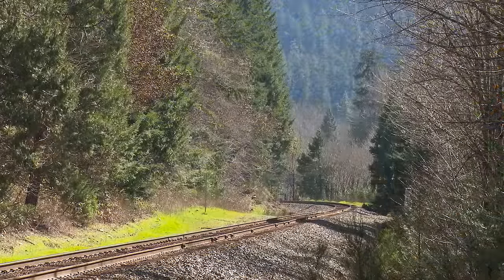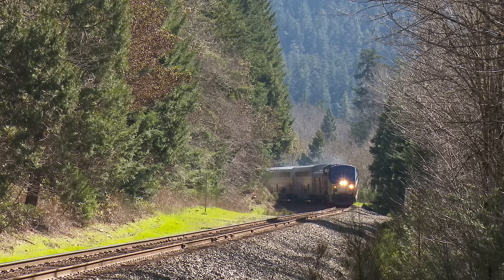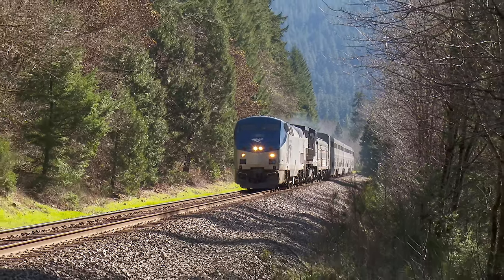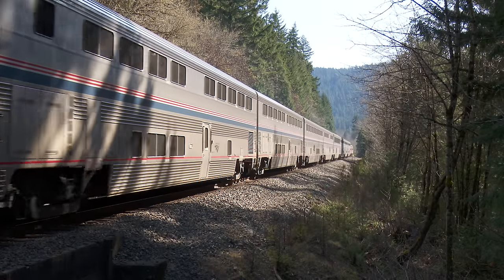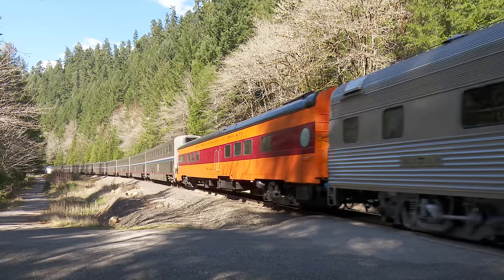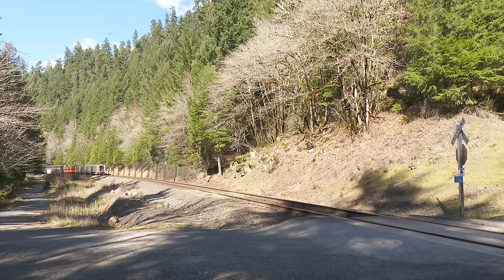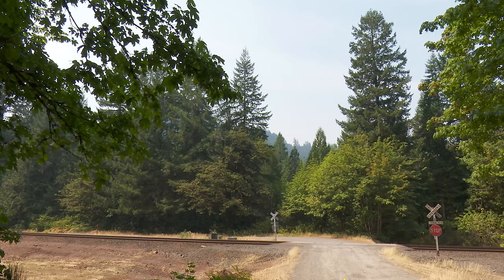On a sunny day in early spring, we catch Amtrak 14 gliding down through the woods just above the tunnel. Three private cars bring up the rear of the train today. A northbound empty oil train rolls through Lookout behind three Canadian Pacific units and one UP.